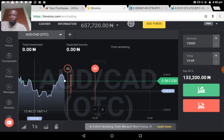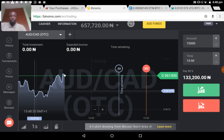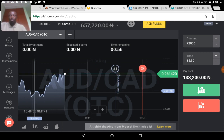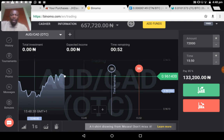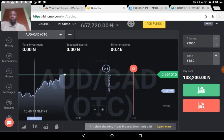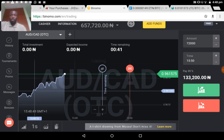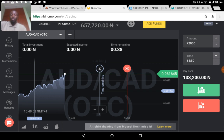I don't make use of the red button, which is used to call put. I don't use a mix of that. I only use the green button. Green button is my reference point. Once I see the reference point, I told you, out of 10, you will definitely have at least 7 or 8 successful, provided you see the charts. I told you, if you don't see the charts and then you see the reference point, you will lose it. But you must always see the charts.